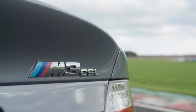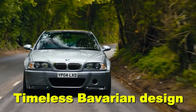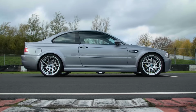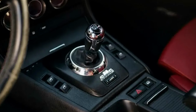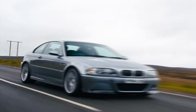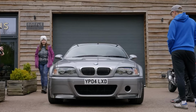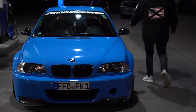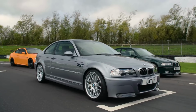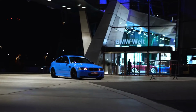This M3 probably was the ultimate fanboy daily driver, with a blend of chassis balance, steering feel, and timeless Bavarian design. Manual transmission and coupe versions are the ones to have, though honestly, the SMG auto and the convertible options were pretty awesome too. The examples aren't that cheap anymore these days, but it is still possible to find clean ones for next to nothing if you know where to look. We found this nice and clean silver manual coupe sold for $85, but take that with what you will.